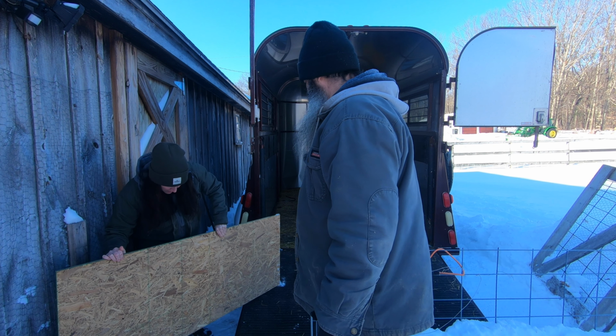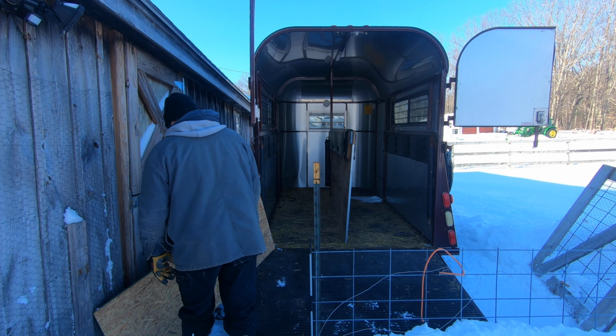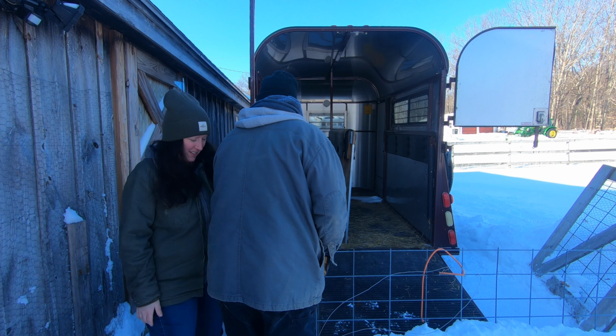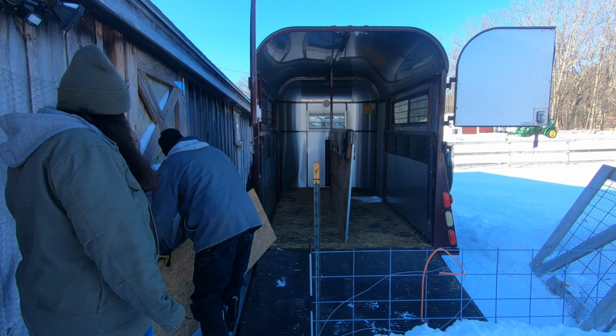Wedge it in here so that they go up the ramp and not off the ramp, like that or something. Yeah. Maybe I should get out of here first. Because I want to try to direct them to go up the ramp. I just don't know if this is over far enough for them. She did. All right, she did.